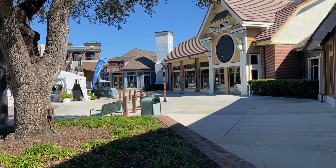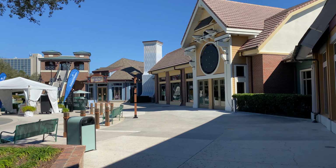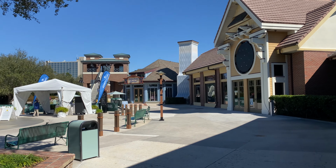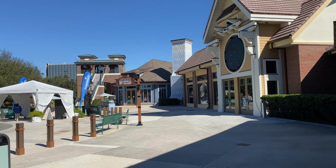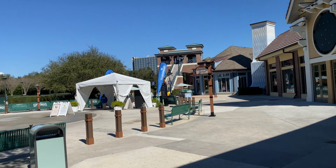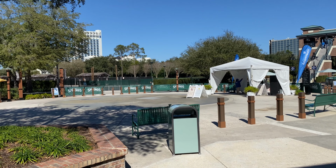For those of you who haven't been to Disney Springs in a long while, this is kind of what it's looked like all year over in this section here. Obviously the VOID all shut down, Bibbidi Bobbidi Boutique temporarily closed. And this is the entrance that you can come to and from Saratoga Springs from.